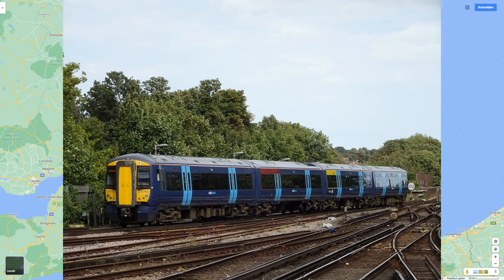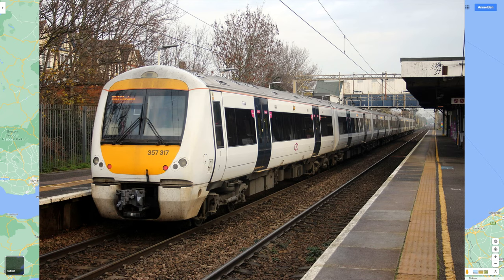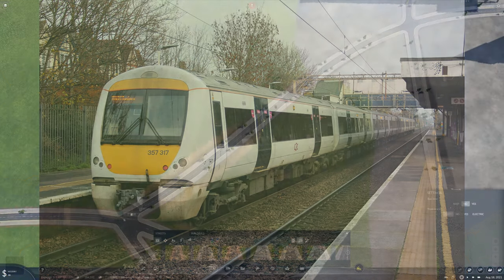As the final terminal in the City of London, we have Fenchurch Street, which is served by C2C services, which serve the area on the northern side of the Thames. The rolling stock on this line are mainly 357s, but C2C also owns 6 class 387s.